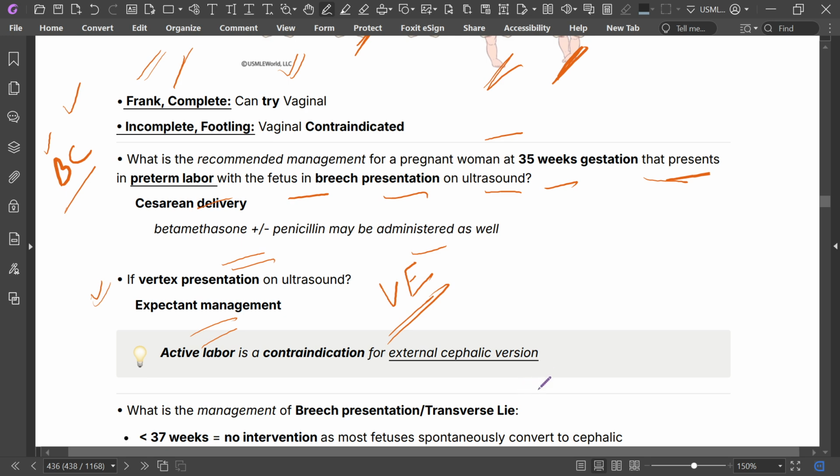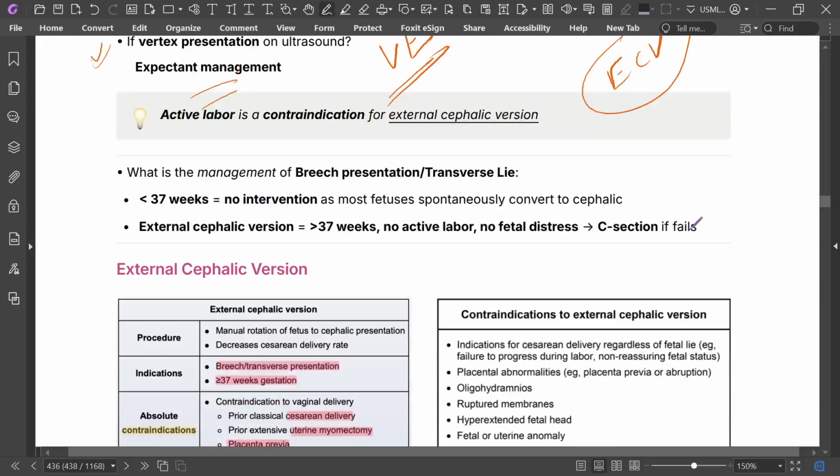Active liver is a contraindication of ECV, external cephalic version. Active labor is contraindicated.